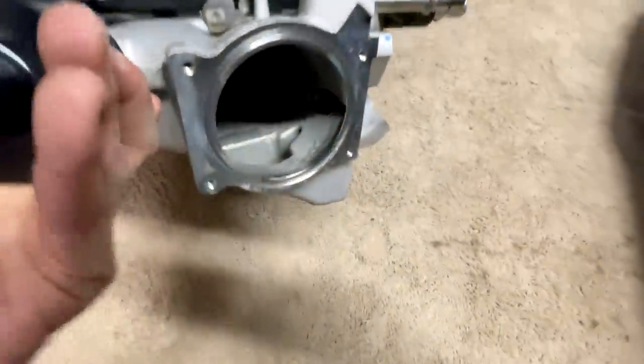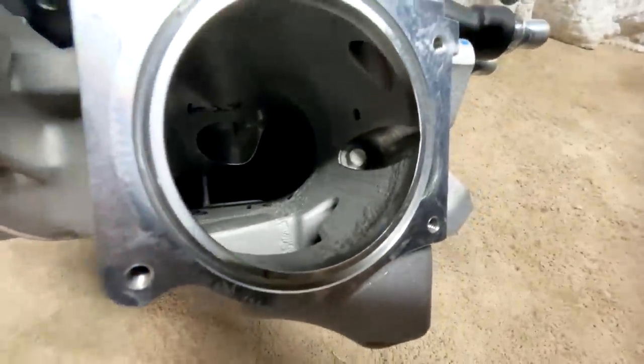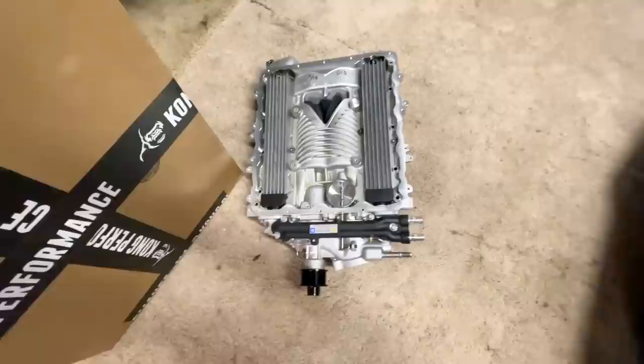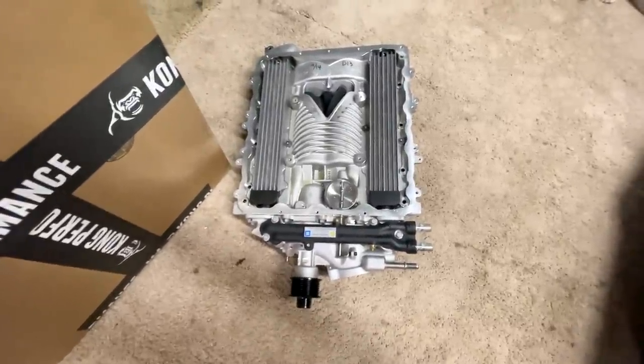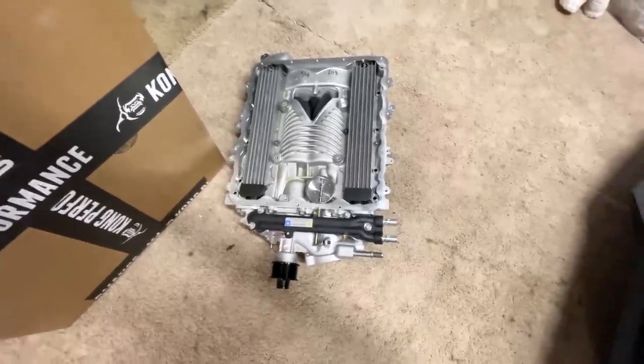Here you can see the stock blower. They're going to take this thing and open it up. This thing's getting their export. So you see all these casting imperfections here. Those suckers are going to be gone. Going to be nice and smooth in there. The export has supported over 1,000 wheel horsepower on a couple of their customers' cars, so it's going to be plenty for this machine.